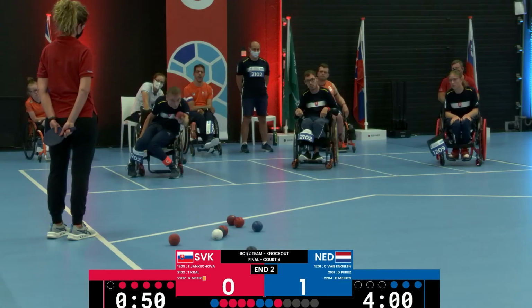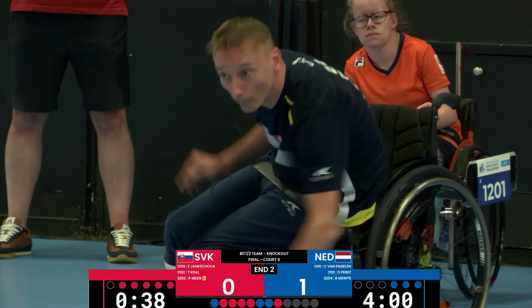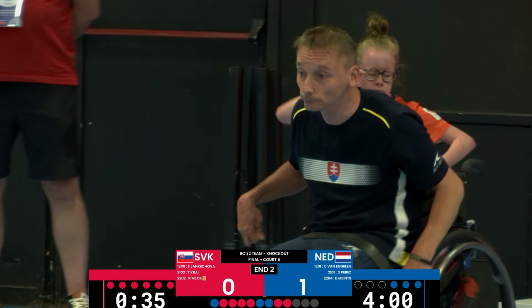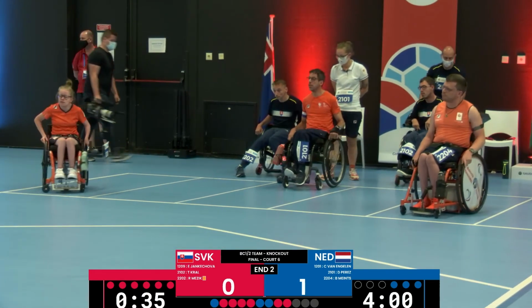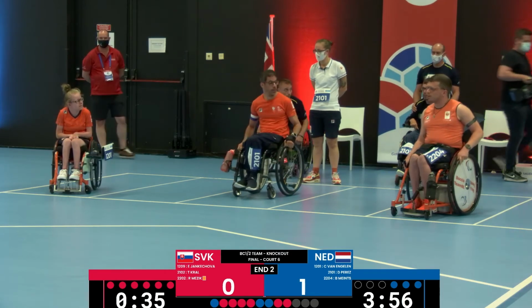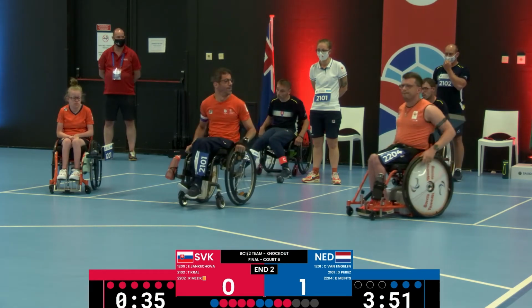50 seconds left for Mazik. That's usually plenty of time to throw. He likes a long preparation of his shots. Swings his arm several times. And there it goes. Yeah, that's pretty much what he wanted, I think. Putting it in front, blocking the line of Van Engelen. He's definitely protecting his own red ball. I'm not sure if Van Engelen can get to the jack or not.